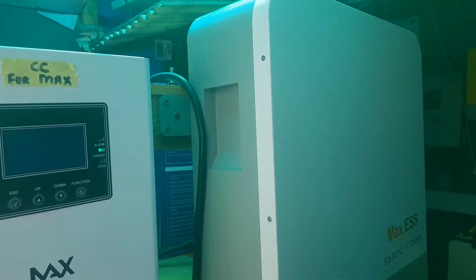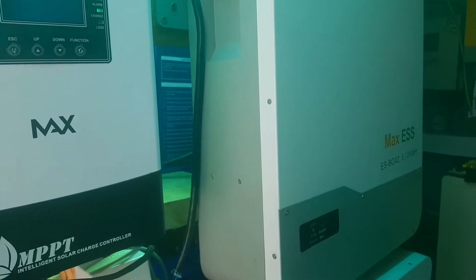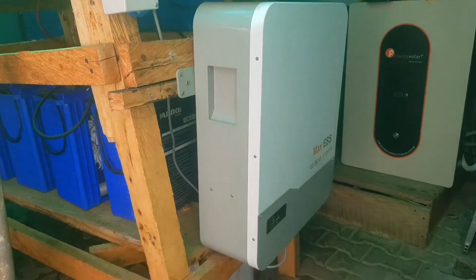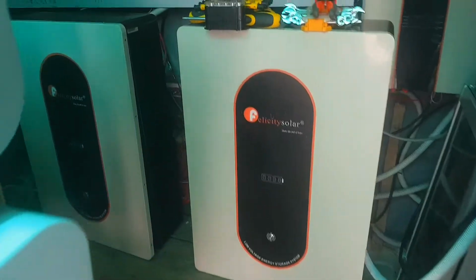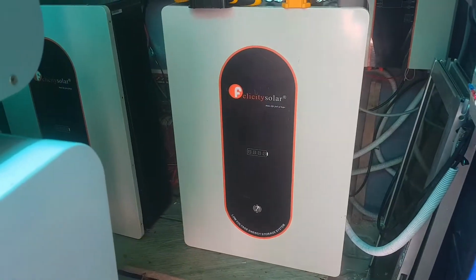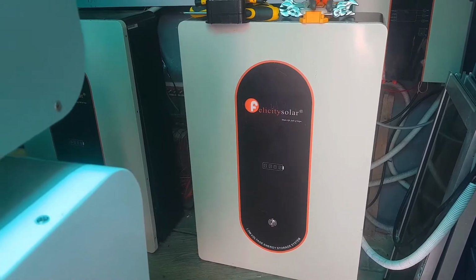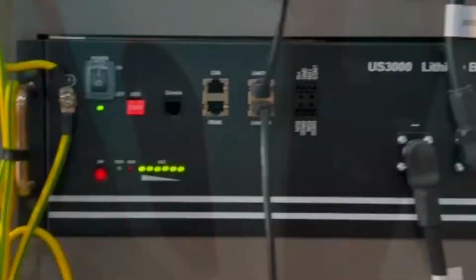This is a Max charge controller. That's a Max 5.12 kilowatt battery, and really, how does all this work? And I'm sure you recognize the Felicity, which is the interest for making this video. So let's get to it.